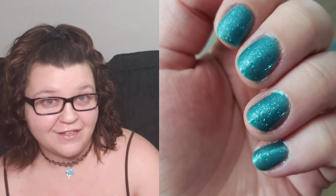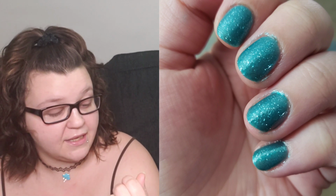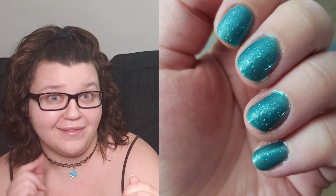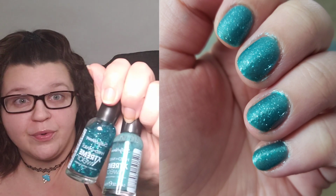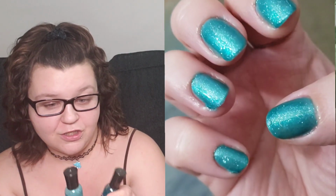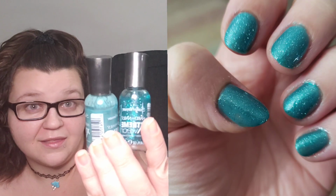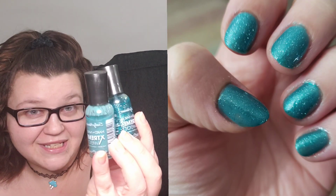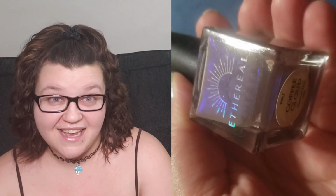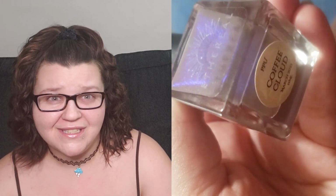The next manicure was accomplished with two polishes, both being Sally Hansen Hard as Nails Extreme Wear polishes. That's a mouthful. It is both of these polishes. We have Gypsy Jade and Shimmy Shimmy. Gypsy Jade is starting to get quite the fill line. Really nice, especially together.